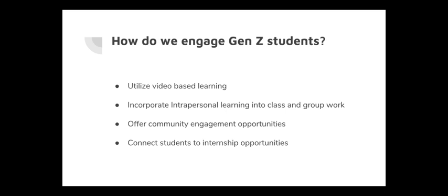How do we engage a Generation Z student? One of the ways is to utilize video-based learning. Generation Z students love technology, so if you can utilize both of those, some teachers have done the flipped classroom model where they go home in the evening and watch a lecture of their teacher doing the lesson, and then when they go into class, they have independent work, and the teacher can go around and fill in the gaps of what they might have missed at home.